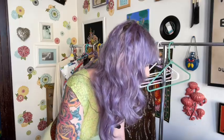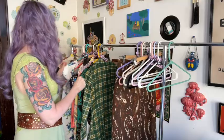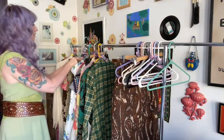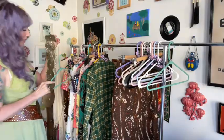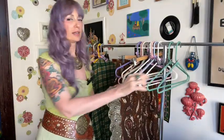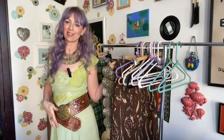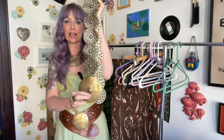Let's see. Next up is another new to me buyer who purchased one item, and they purchased, where'd it go? This belt. Now this is, first of all, I got these two belts at the same time. This one I bought for resale, but then I tried it on. I was like, oh no, I'm not selling that. I'm totally keeping that. So I love this.